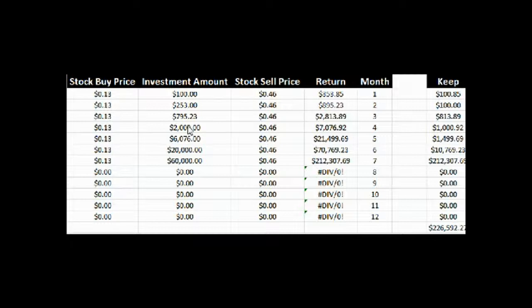And he has another scenario that we'll look at in a second. But go ahead and look at his next scenario. This is really, really interesting.